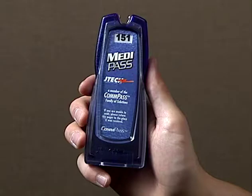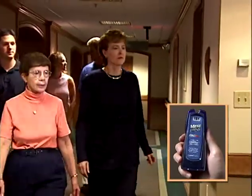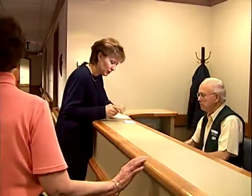Although your family members will receive a pager from the surgical team, it is important for them to let the volunteer or the nurse know their location or a phone number where they can be reached before leaving the waiting room for the cafeteria or elsewhere.